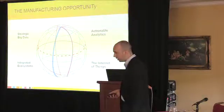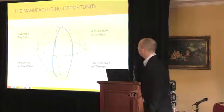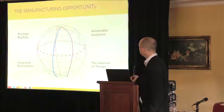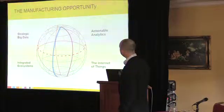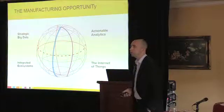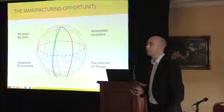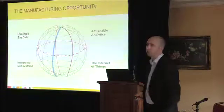All of these are Gartner terms made up in their technology predictions for the year ahead, and all of them interlink. They should not be viewed as separate individual items. Internet of Things creates big data. Big data allows for much better actionable analytics. That allows you to integrate ecosystems much more strongly. There was a great presentation earlier that spoke about aligning operational plants and different units across geographies. That's exactly what all of these things tied together allows us to do.